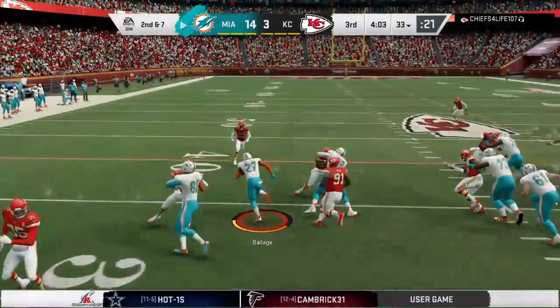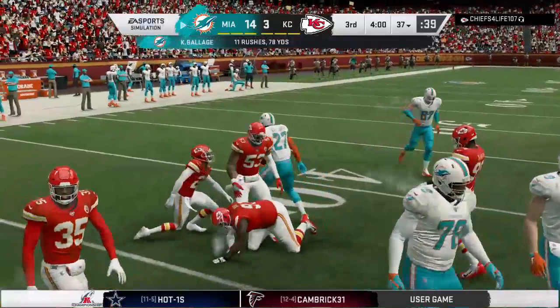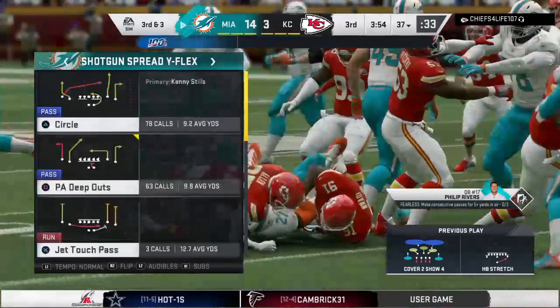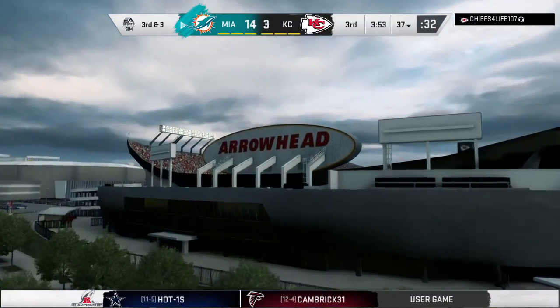Again, it's Balaj. Ricardo Allen, the safety, makes the stop. Third quarter and you've got the lead. You're not ready to go into that 4-minute offense to close the game out, but a running game can really benefit your team right now.